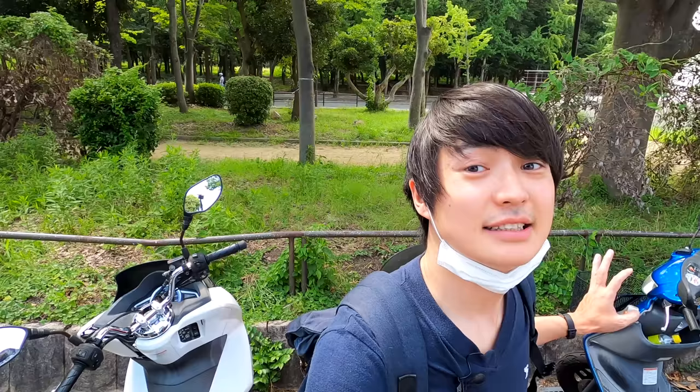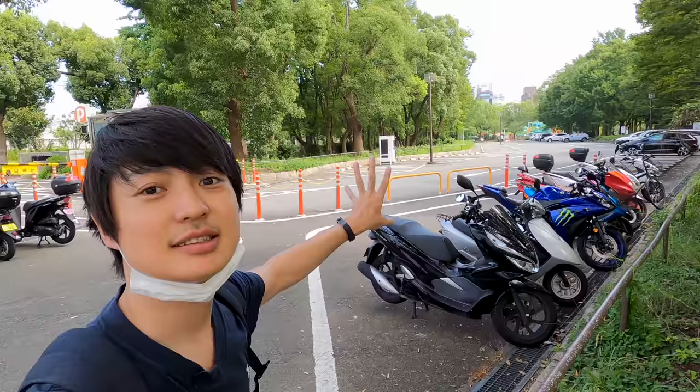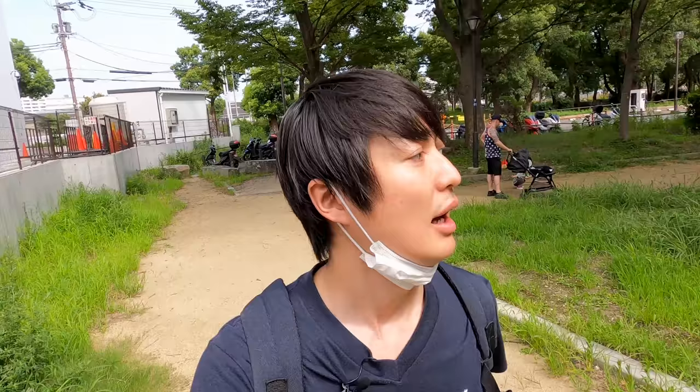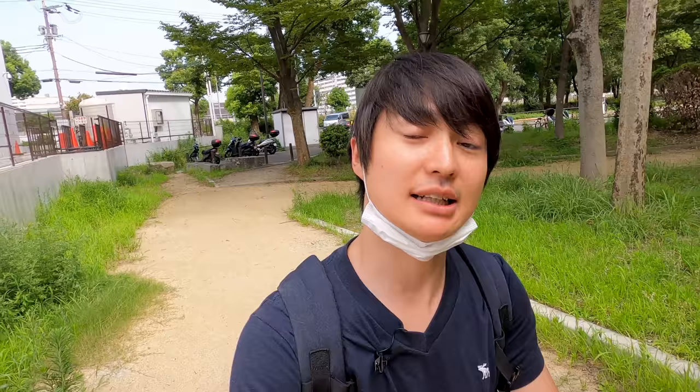Alright, so finally arrived at Osaka Castle. This is usually where I park. As you can see, several motorbikes are parked, right? However, this is much less. Usually more people are parking. So this is the Osaka Castle Park. Actually, I'm heading to Osaka Castle. However, I think it's better to show you guys from the station. So let me go back to the station. Let's go back.